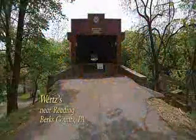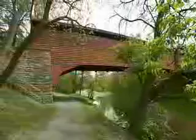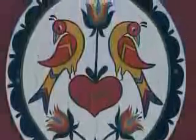Wirtz's Bridge, or Wirtz's Red Bridge, is a centerpiece of the Berks County Heritage Center. Built in 1867 with a Burr arch, it stretches more than 200 feet over Tulpehocken Creek, the longest single-span covered bridge in Pennsylvania. Closed to traffic, Wirtz's covered bridge has beautiful hex art.